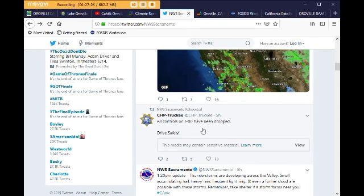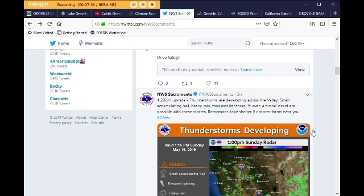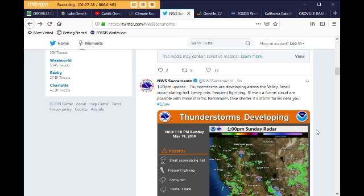Chip at Truckee. All controls at I-80 have been dropped. Okay, so chain controls have been dropped at Truckee. So if people are wanting to go over the pass, they can go over before nightfall.